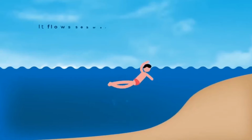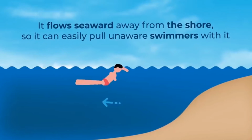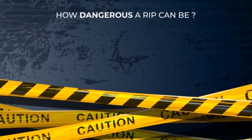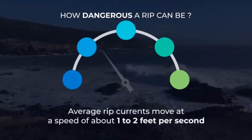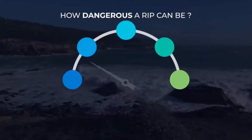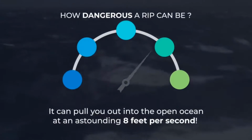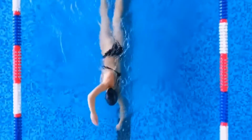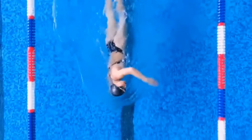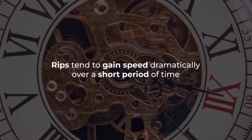The main danger of a rip is that it flows seaward away from the shore, so it can easily pull unaware swimmers with it. How dangerous a rip can be depends on the weather, the shape of the beach, tides, and other factors. Average rip currents move at a speed of about 1 to 2 feet per second. But if a current is particularly strong, it can pull you out into the open ocean at an astonishing 8 feet per second. Even the best Olympic swimmer out there wouldn't be able to get back to the shore against such a mighty current. What's worse, rips tend to gain speed dramatically over a short period of time.